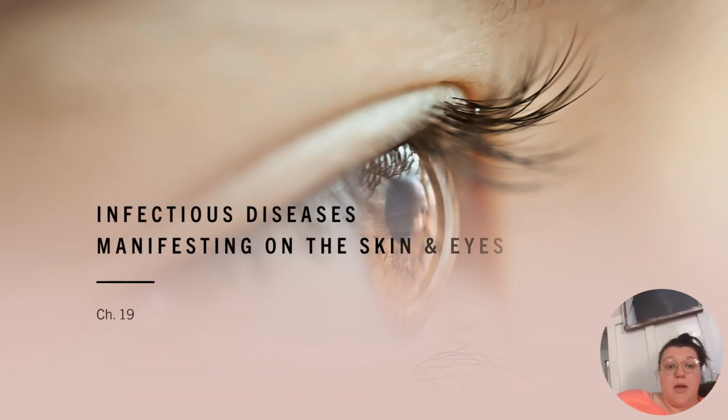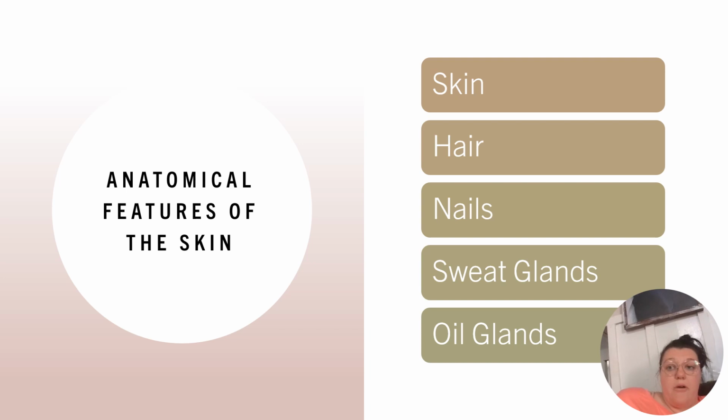For my next PowerPoint, I chose to do Infectious Diseases Manifesting on the Skin and Eyes, Chapter 19. We'll start off talking about the skin, and we'll talk about those anatomical features. This is your skin, your hair, your nails, your sweat glands, and your oil glands.